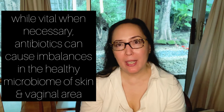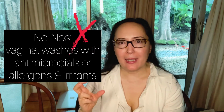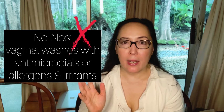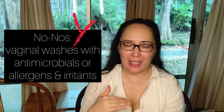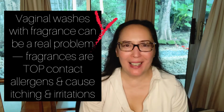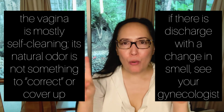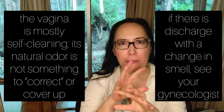This is why when you take antibiotics, you're often recommended to take yogurt or kimchi to offset that, because antibiotics will kill a lot of the bacteria, even the good bacteria that we have down there. So using vaginal washes that are known to upset that balance, because God forbid they have antimicrobials in them, not a good idea. And using vaginal washes that are fragranced, because again, beyond the sexism and misogyny of it all, there is no need to correct any smell in the vaginal region.